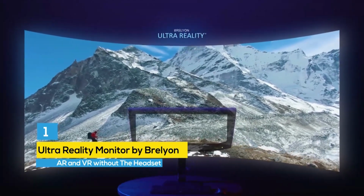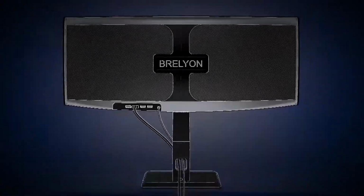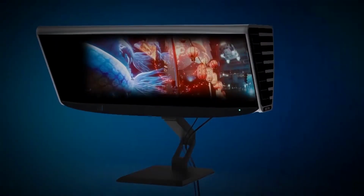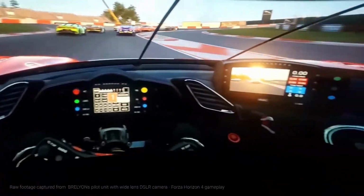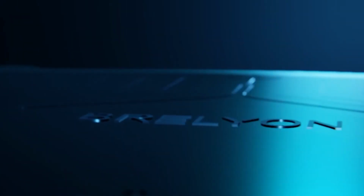Number 1. Ultra Reality Monitor by Brelyon. AR and VR without the headset. Technology has done it again. Brelyon has created the Ultra Reality Monitor that is on another level. The standard virtual reality headsets show each eye a different perspective of the same scene so that it can come up at shallow stereoscopic depth.